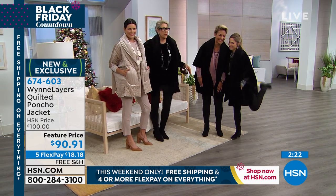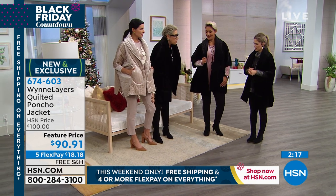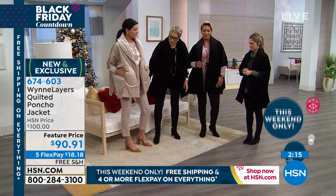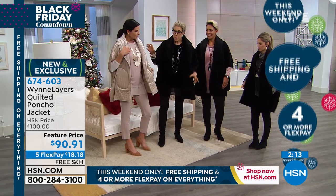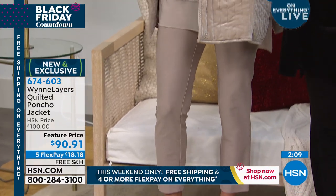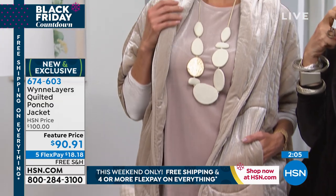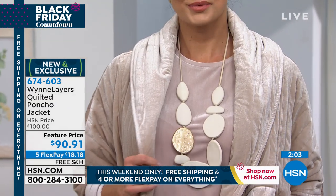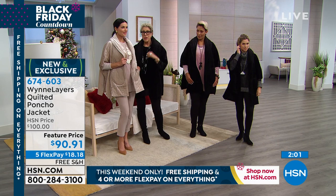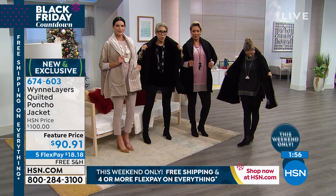Here's my point. You're a snowbird. She's wearing my little Wynne Layers crepe pant with the velvet top that goes with this piece. But look how elegant. It just looks like money. By the way, going to Vail, Aspen, or Utah skiing this winter, put your cashmere sweater knit under it with your ski pants. Now you can go out at night, dress like you wore all day on the slopes, and look fabulous because this does have warmth.